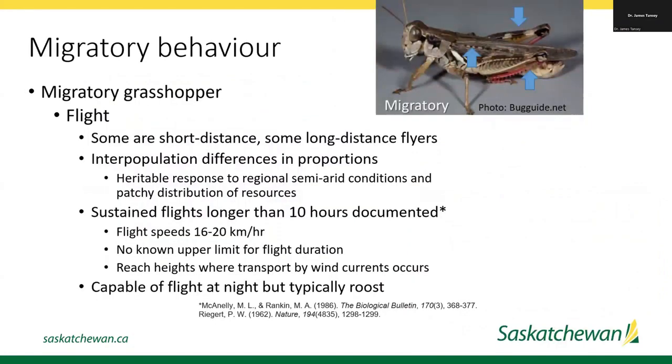Migratory behavior in grasshoppers can be very important, and the best studied of the 4 species that we have prevalent in the province currently as pests is the migratory grasshopper. So migratory grasshoppers come pre-baked functionally for either short distance or long distance flying. And this is a heritable trait, and you're going to get conditions that are going to favor the heritability of that trait, or the selection for that trait. So you get semi-arid conditions, patchy resource distribution. That's going to favor long distance flying.